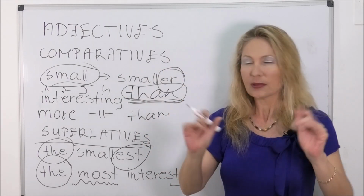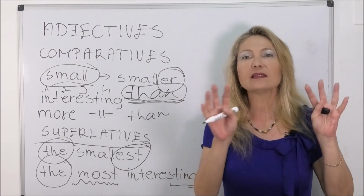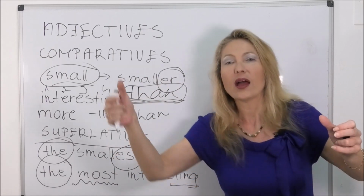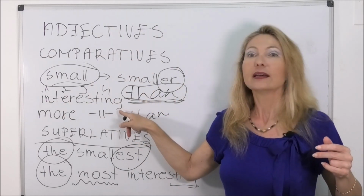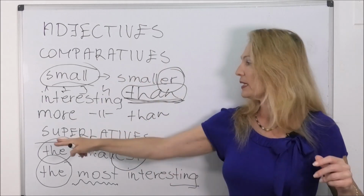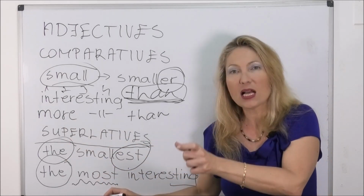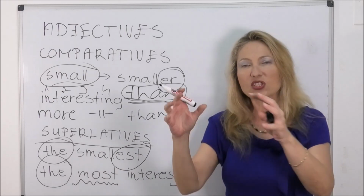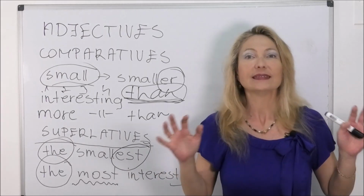To recap, comparatives: when it's a short adjective, one syllable or maximum two, to be on the safe side choose the one syllable, you're going to add smaller than. If it's more than one syllable, two, three, and so on, like in our example, interesting, you're going to do more interesting than. And when it comes to the superlatives, I'm going to go with the short one, the smallest. And when I have a long adjective, I'm going to say the most interesting book, for example. This is my take on the adjectives.